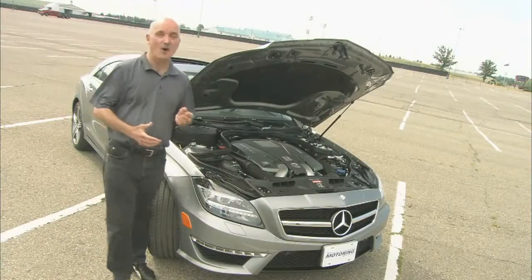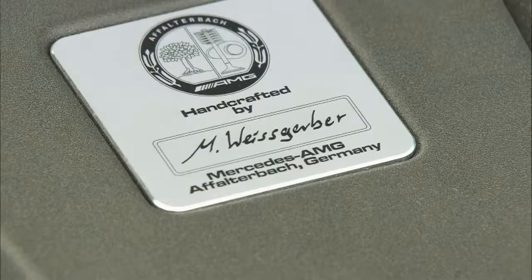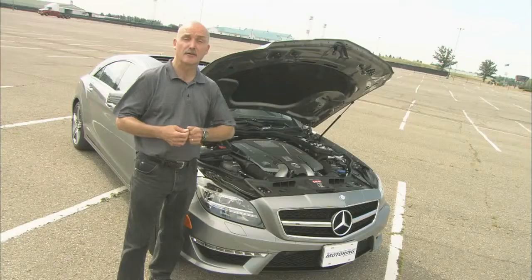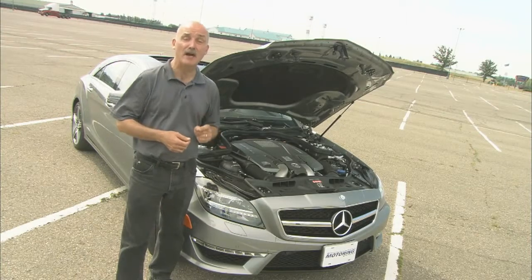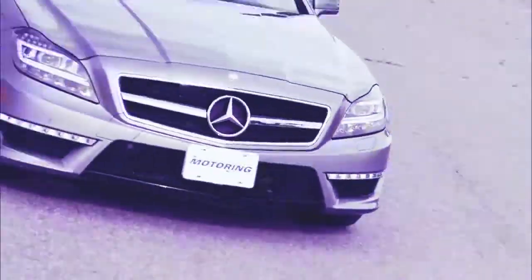When outrageous is not quite enough, you can option up to the AMG package. It does a number of things, the most important of which, it ups the turbo boost pressure to about 19 psi. That increases the horsepower to 550, but more importantly, it ups the torque to a tyre shredding 590 pound-feet. Now that's what you call habanero.